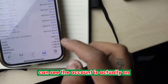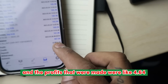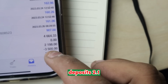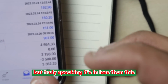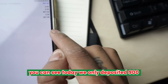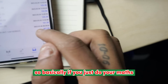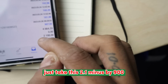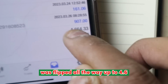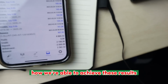You can see the account deposit is like 2.1, and the profits that were made were like 4.6 thousand. Deposit is 2.1, but truly speaking, it's even less than this because the other deposit, we actually made today. You can see today we only deposited 900. So if you just do your maths, take this 2.1 minus 900, which will be somewhere around 1.3. So 1.3 thousand was flipped all the way up to 4.6. So let me show you guys how we're able to achieve these results.